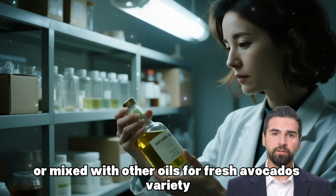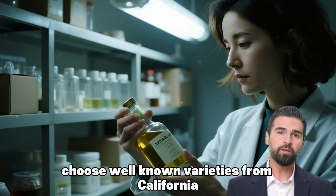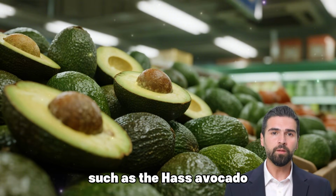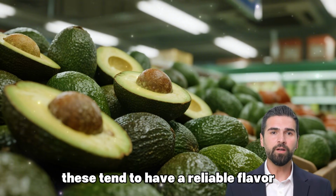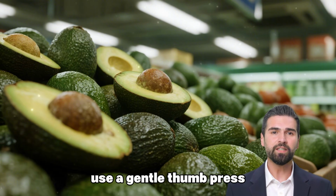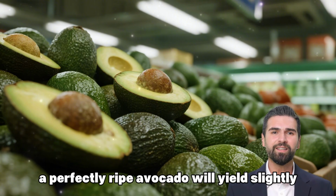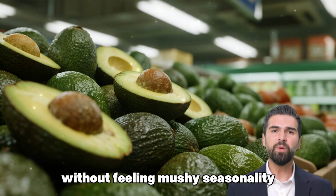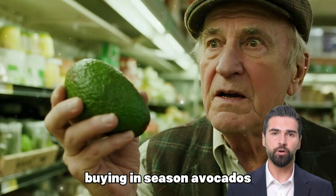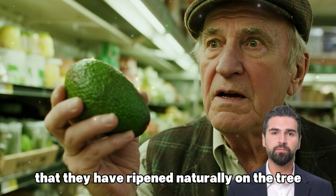For fresh avocados, variety: when possible, choose well-known varieties from California, such as the Hass avocado. These tend to have a reliable flavor and nutrient profile. Ripeness test: use a gentle thumb press near the stem end to check for ripeness. A perfectly ripe avocado will yield slightly without feeling mushy. Seasonality: buying in-season avocados often increases the likelihood that they have ripened naturally on the tree.